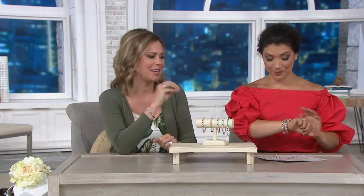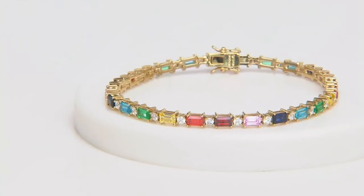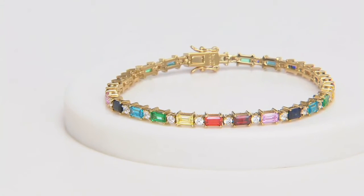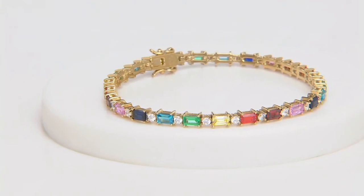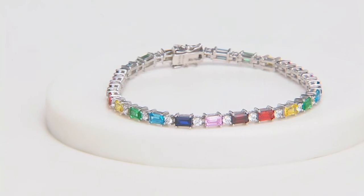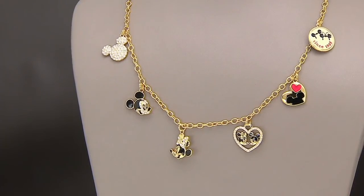This curb link trend, you're going to see a lot of. This looks really cool. I think it's done so well on this watch. I love it. Okay, $88.20. Choose your color, whether it's the gold, the rose, or the most popular silver tone, and then pick your size. This would be a really fun gift too. Ooh, okay.